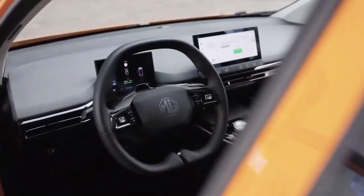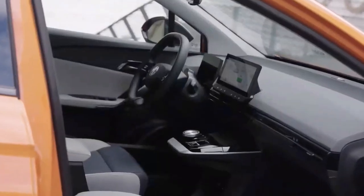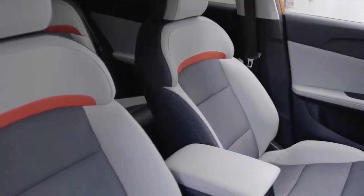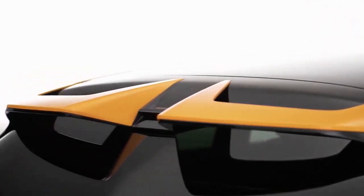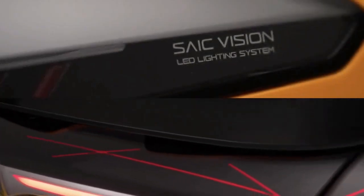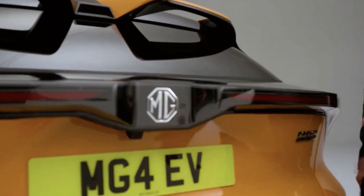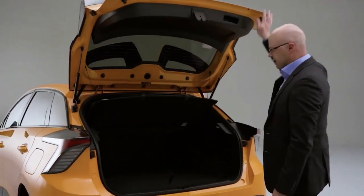Standard equipment includes the MG Pilot Advanced Driver Assistance System, a 10.25-inch infotainment screen, 7-inch driver display, Apple CarPlay, Android Auto connectivity, automatic LED headlights and rear lights, rear parking sensors, 17-inch alloy wheels, adaptive cruise control, automatic climate control and MG iSmart app connectivity.